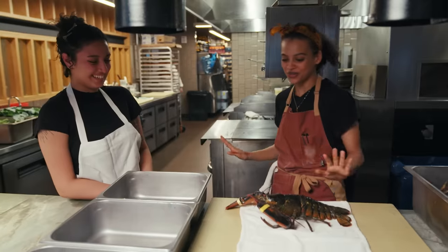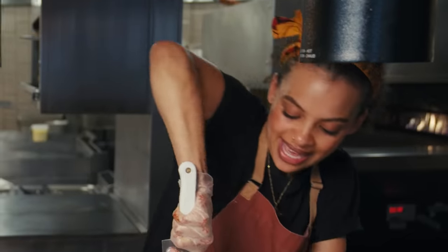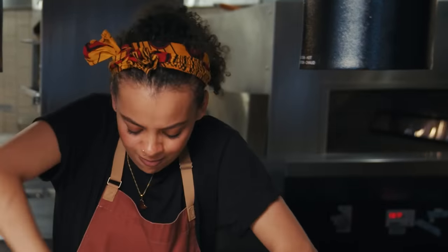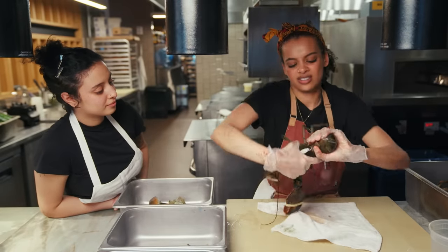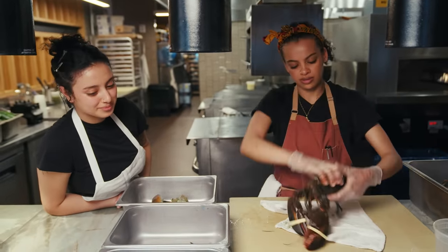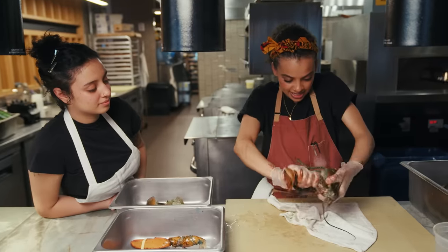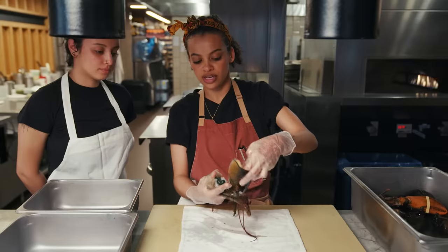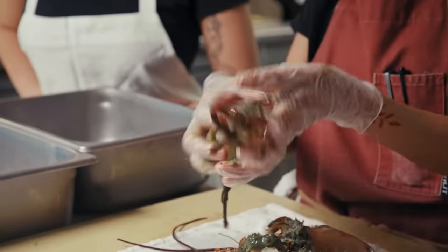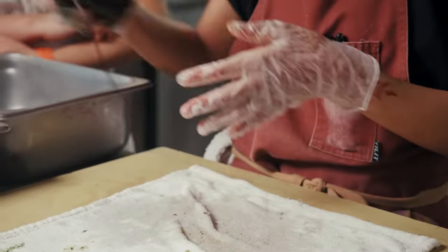I feel like you should refresh my memory. Okay, no worries, don't worry. There's different ways of doing it, obviously. Pointy end, right in, put your knife down, curl the tail. You don't want it to snap on your fingers. Twist, separate the tail, twist, separate the claw, separate all the insides from the brain. Clean that off, wash it, take off all the brains and all the inside, give that a nice wash.